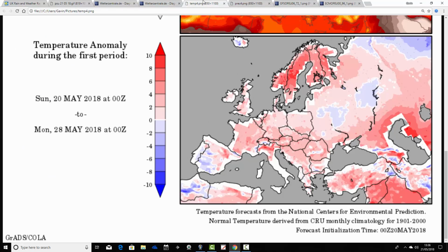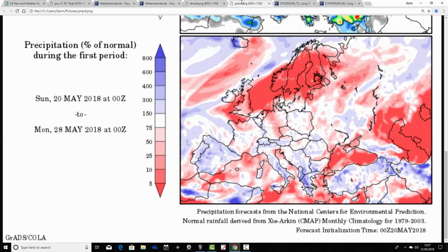Temperature anomalies are looking like that. It's going from the 20th to 28th of May, and we're coming out warmer than average for the UK and Ireland. In fact, all parts of Europe generally coming out warmer than average. Highest temperatures relative to average up over Scandinavia. Very warm week coming up there.